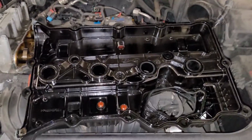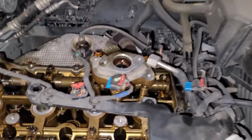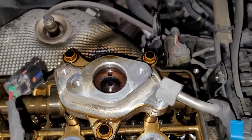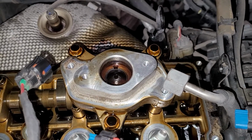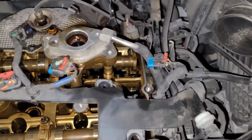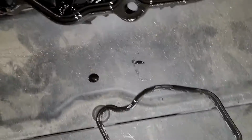So here it is. It's a part. And here's the valve cover off. There's inside the motor. That's the point where the direct injection high pressure pump mounts. That's it right there. It mounts there, which basically goes through that hole in the valve cover. There's the gasket for it.